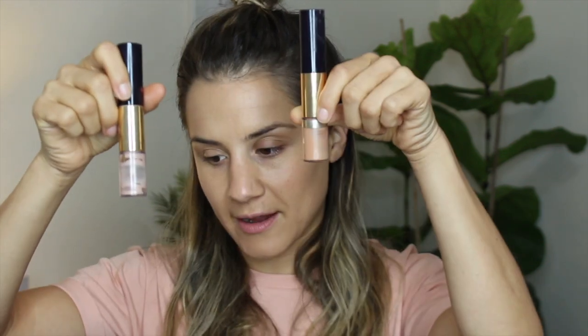Now, this product's amazing. As you can see, this one is gone. There is some in this one. So I have two shades. I have light medium cool, and I have medium cool. The medium cool is very warm, and then the light medium cool is very cool. So what I like to do is use both of these. First off, I go in with the medium cool, and it has a little spoolie on the end, and the product is serum-like, as it would say.